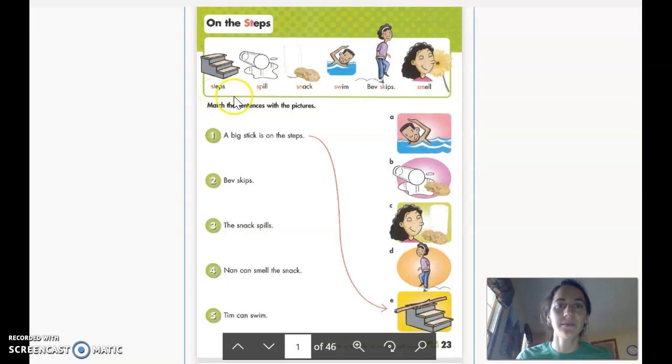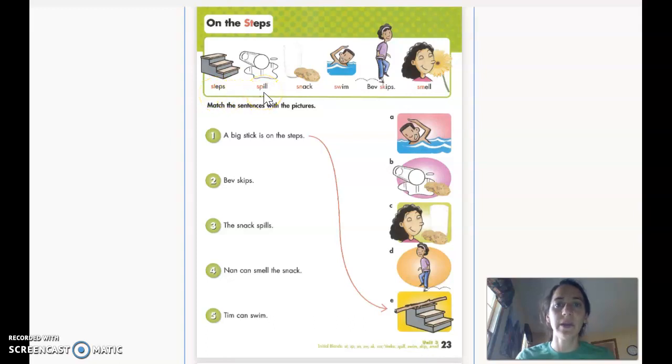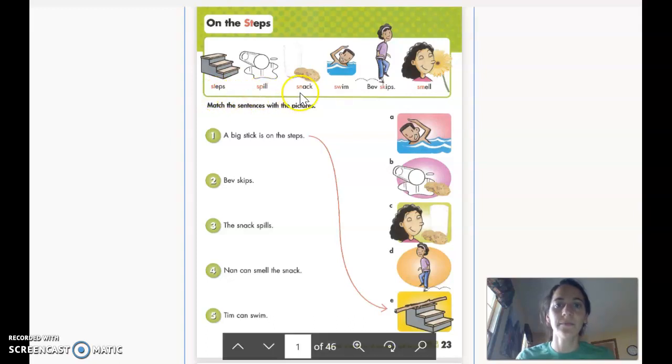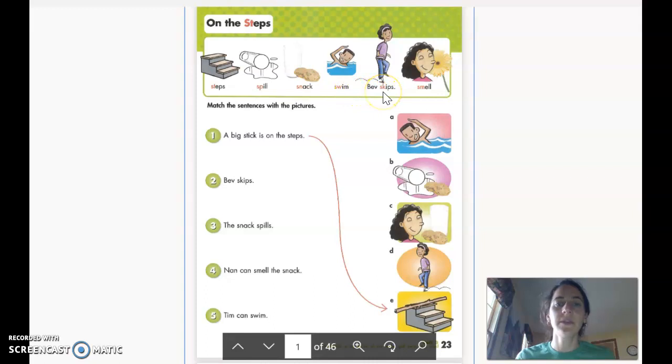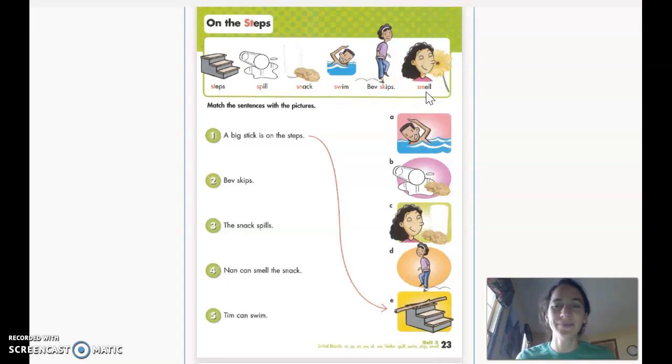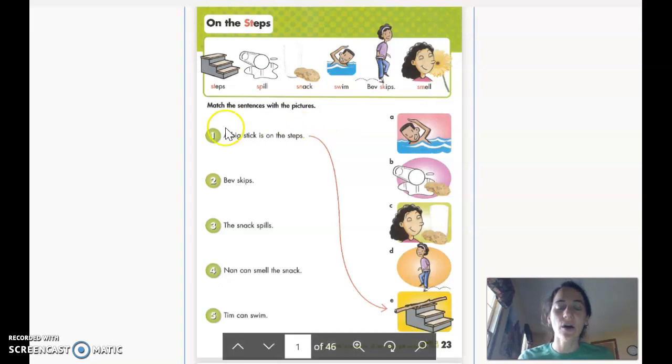Steps. Spill, snack, swim, skips, smell. Very good. Now let's read the sentences and find the picture.